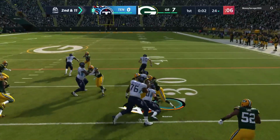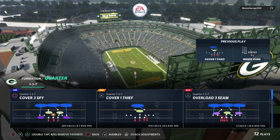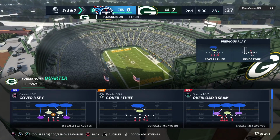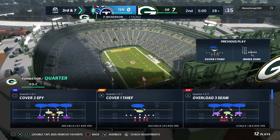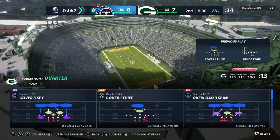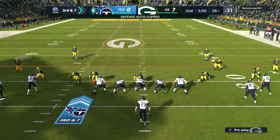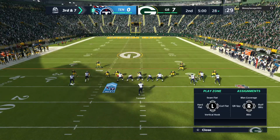Shotgun handoff to Henry. And he'll take it ahead to the 28-yard line. 4 yards on the pickup there as they get it back to a more manageable 3rd and 7. But you've got to give kudos to your offensive line and the guy carrying the ball because they were in a 2nd and long situation. It seemed pretty dire, but they brought it back to 3rd and manageable with that run.